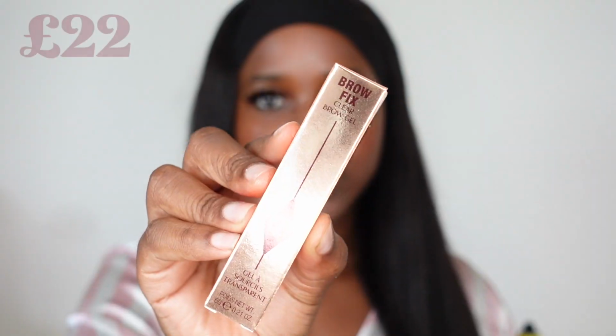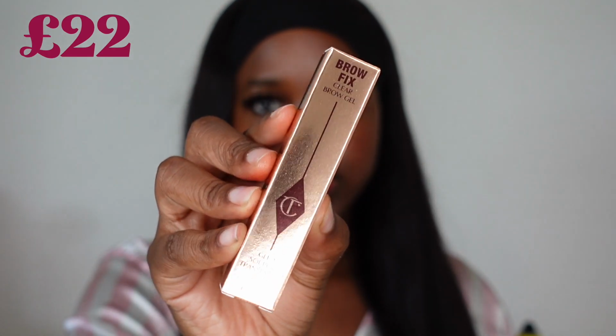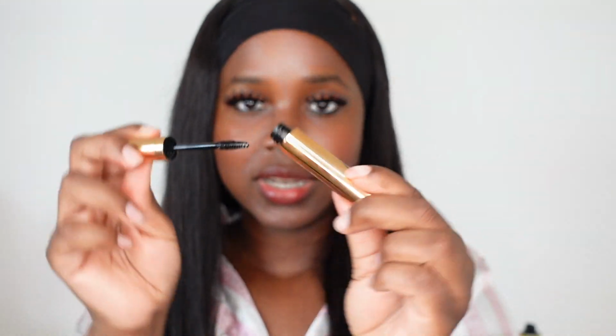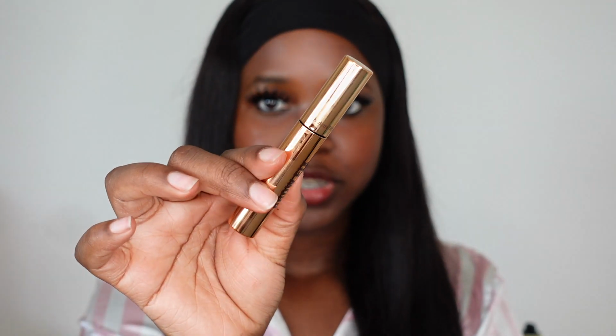the formula. Next thing is the Brow Fix Clear Brow Gel, and I mean there's nothing really to say about this. It's a clear brow gel, that's it really. But this is the spoolie that it comes with, and this is what the packaging looks like.